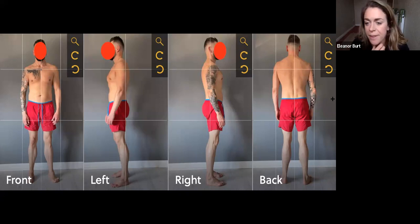I don't know what I think about him in terms of what I think is causing what. Again, it would come down to testing, but certainly, why are his knees and his feet so external? Why are his feet so rigid in that supination position? Why is the right side of his pelvis higher than the left? Why does the left side of his rib cage twist forwards? And why is his right shoulder so tight?